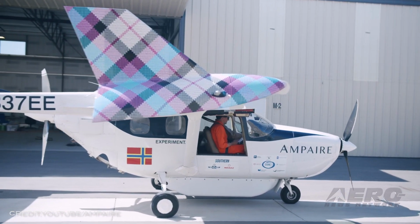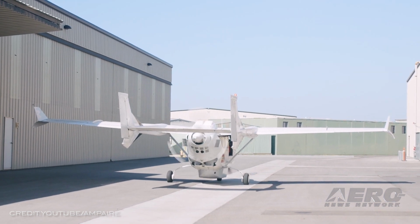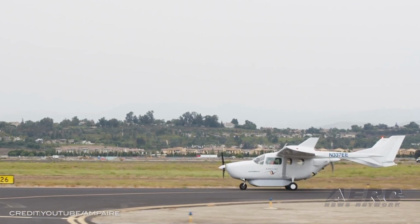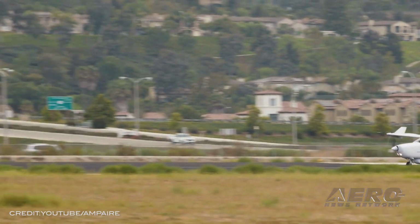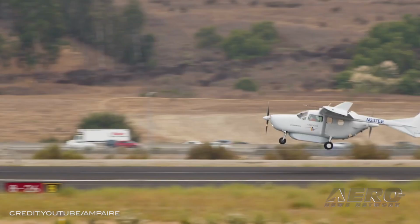This EEL model, Ampaire's second aircraft, has been flying for over a year, demonstrating the reliability and economy, as well as the potential to transform regional aviation. Its flight characteristics are quite conventional, except for new power management indications in the cockpit.